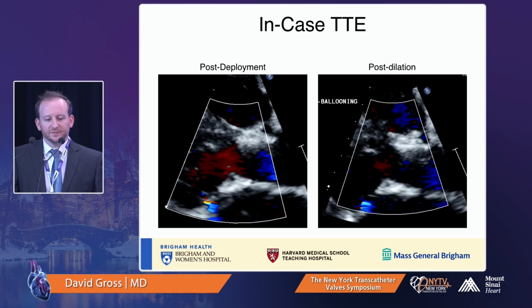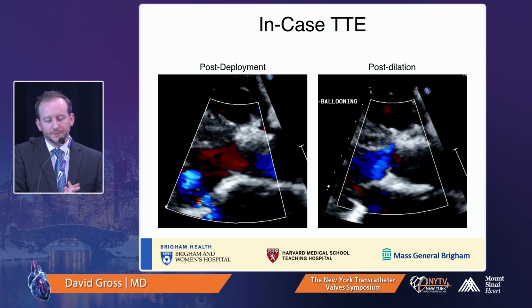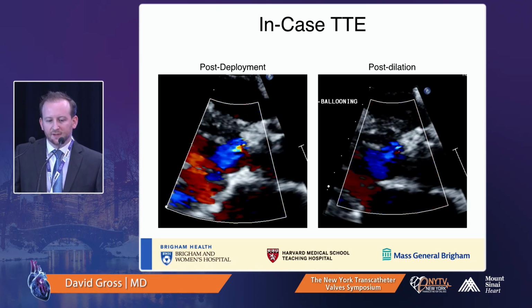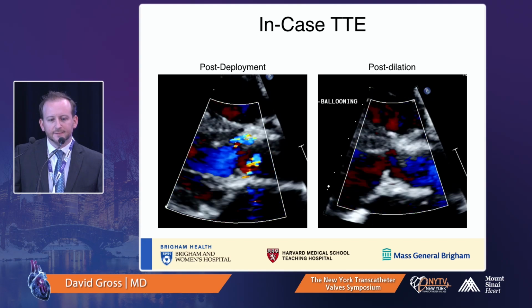And with 1 extra cc of ballooning, where there was a bit of constraint and the pressure, the tactile feel of post-ballooning was a bit resistant, we were left with a mild PVL where we were satisfied in this relatively frail elder gentleman with a lot of comorbidities.